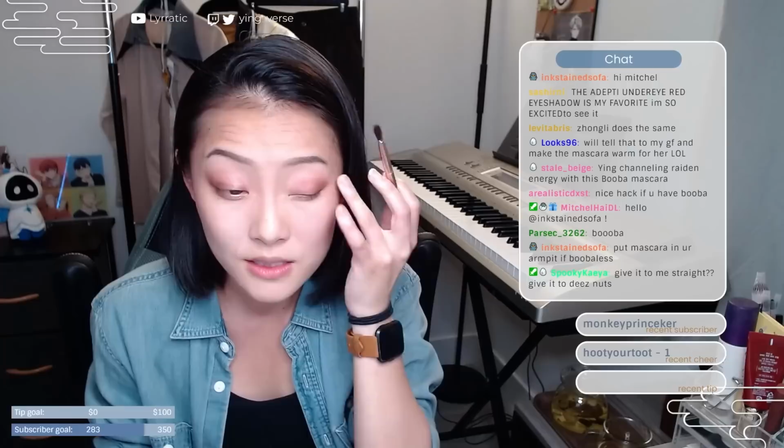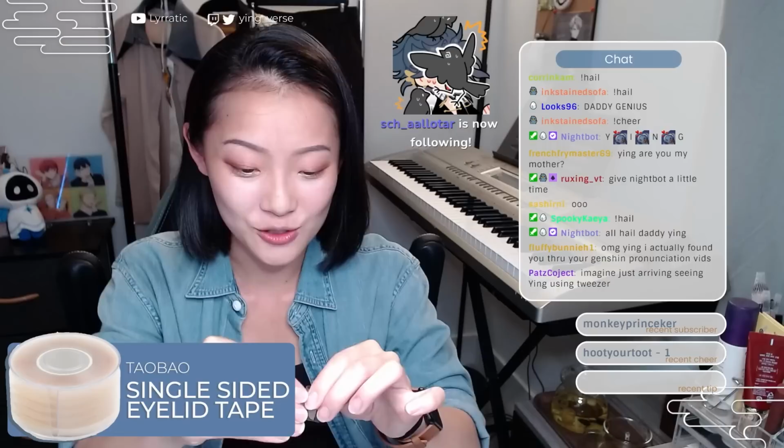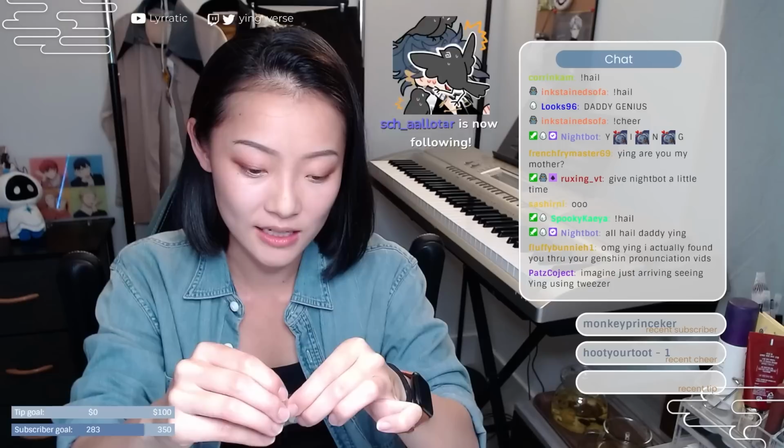This is another thing I swear by. I used to try to use double-sided eyelid tape to hold my eyelids, the fold, where I wanted it to be. So it's a single-sided eyelid tape. I've struggled over the years to get my eyelids to look the way I want them to with double-sided eyelid tape because I thought that was the way. But it turns out that single-sided eyelid tape is much better if you can get the right brand. And then it's just a question of figuring out your placement.